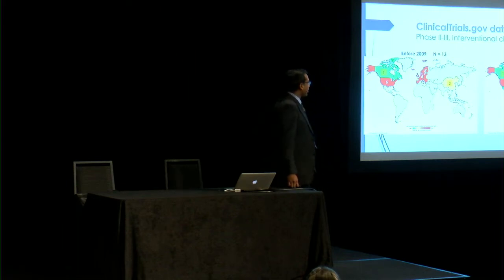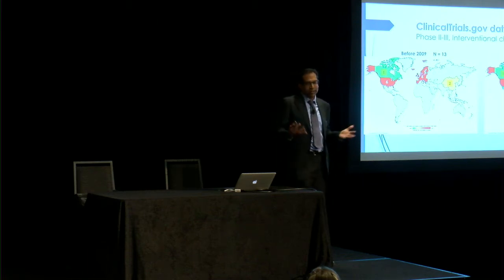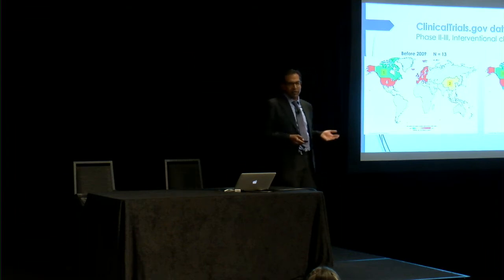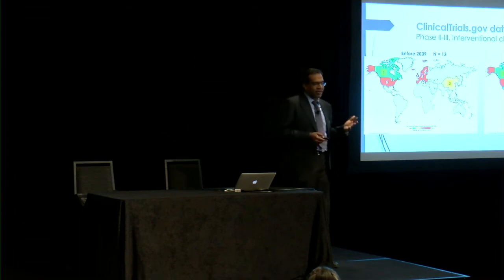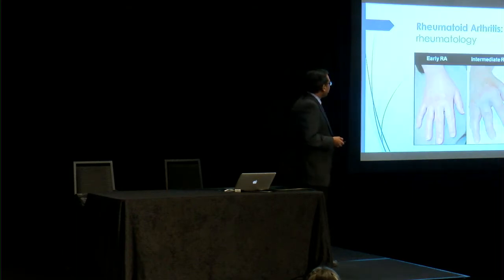the field of myositis, because I'm showing you two graphs here. One is before 2009 and one is the last 10 years. What have we done? And if you can appreciate, we have doubled the number of clinical trials in the last 10 years in polymyositis and dermatomyositis. So that's progress to me. But the question is, is this progress enough? And I often ask, is this enough? Is this going to get us the answers that we need?